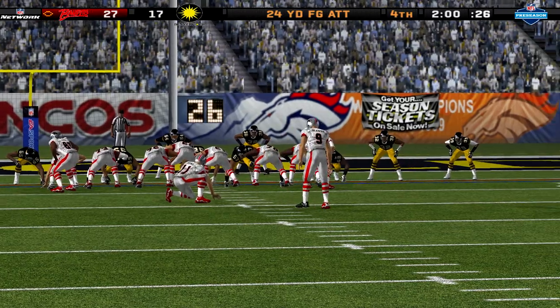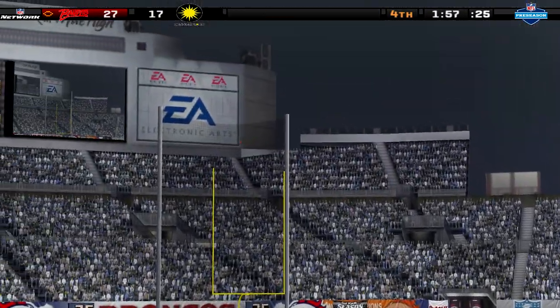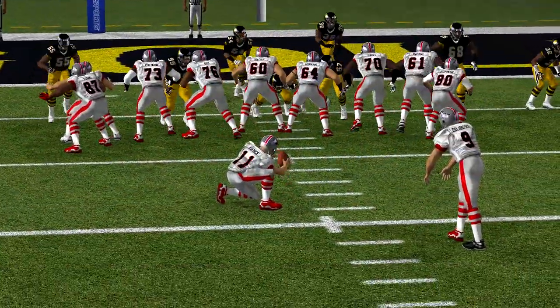This will be a chip shot, lined up for the field goal. The try is good. The visiting team now enjoy a 2-touchdown lead.